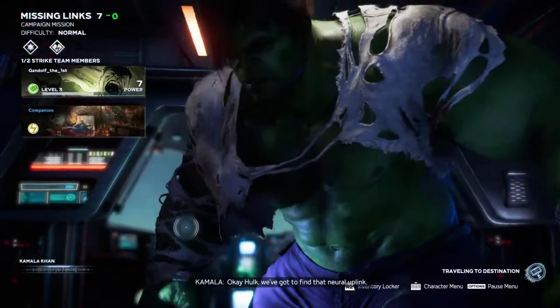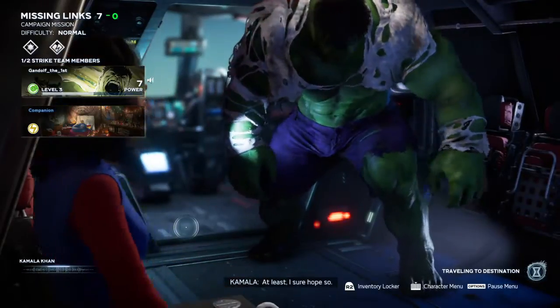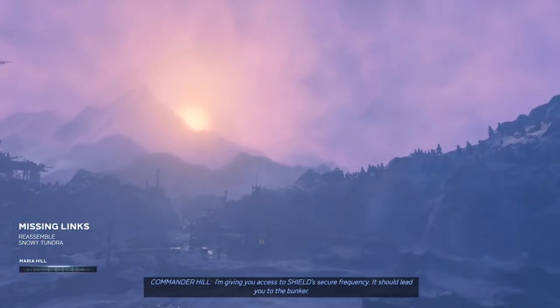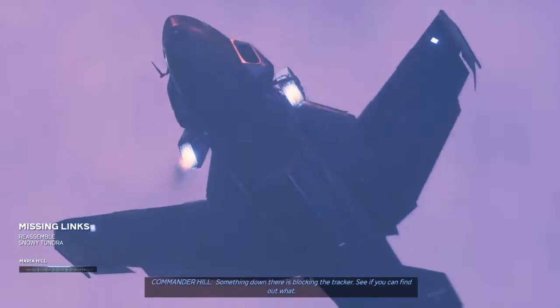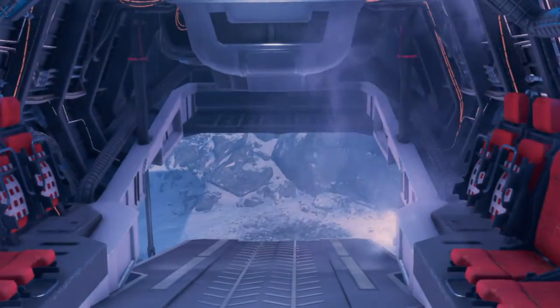Find that neural uplink. Maybe Mr. Stark can find us some more footage of what happened to Cap. At least I sure hope so. I'm giving you access to SHIELD secure frequency. It should lead you to the bunker. Hang on. I'm getting some interference. Something down there is blocking the tracker. See if you can find out what. On it.